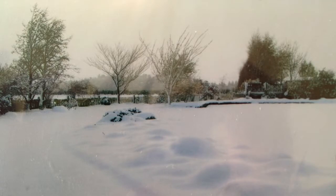One of the things that's valid in recent times in this area is the big snow right in the middle of lambing in September 2010. This area got 200 millimetres of snow, covered the grass completely, denied sheep access to fresh green grass, and so that's a really, really big problem when sheep are lambing.